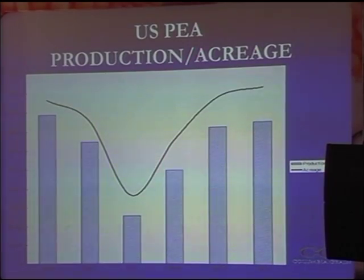So again, the trends in USP production: acreage increasing, and you can see our production is increasing as well.